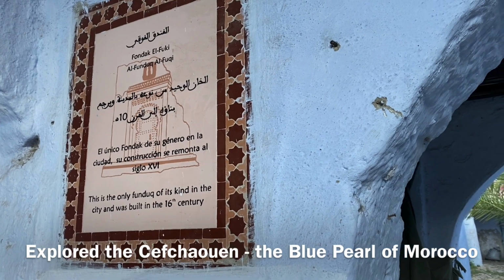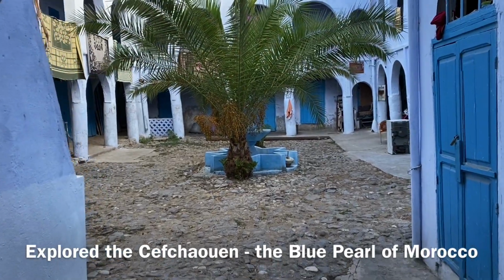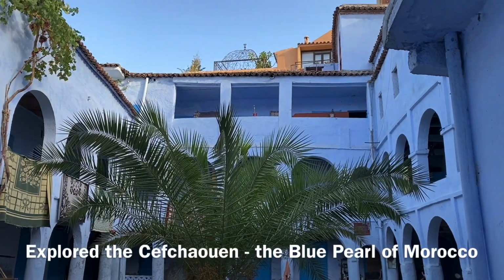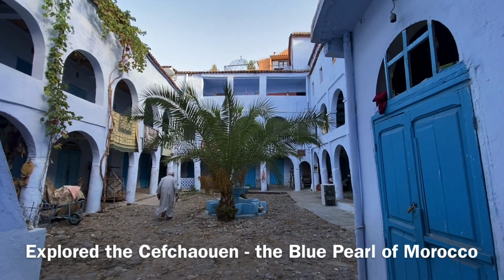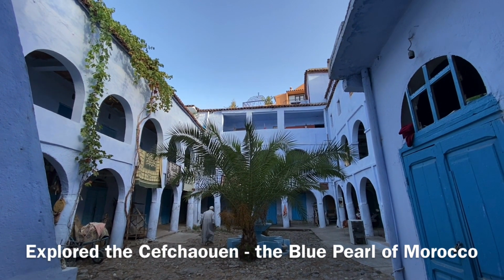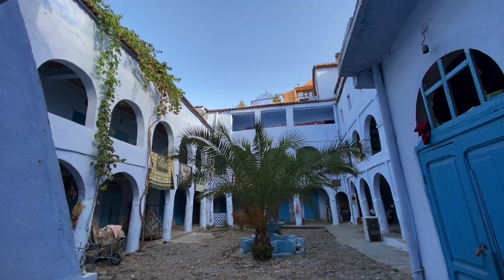It's called funduk in Arabic, and it exists in many cities of Morocco. You go to Fez, you go to Marrakesh, you will see something similar. In Turkish, it's called caravanserai, and it's usually like a hostel from the 16th, 15th, 13th century, where traders come to a city with animals in caravans, they keep them downstairs, and then they can use the rooms upstairs. So they still use this? This is the one that is still operational in Chefchaouen.